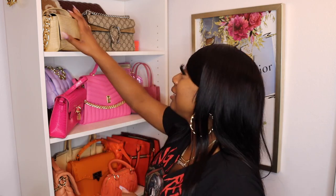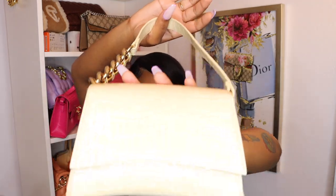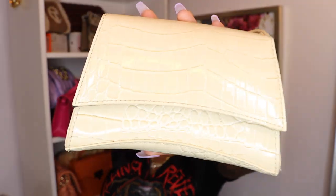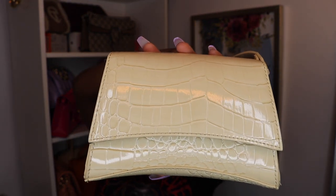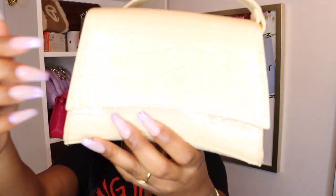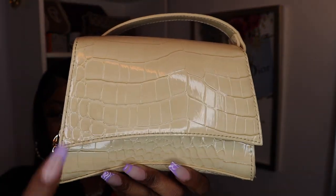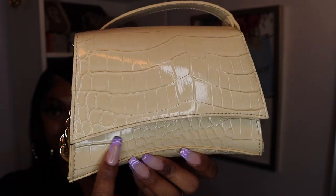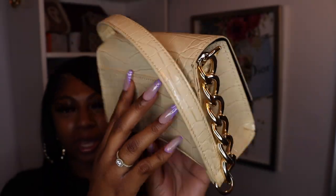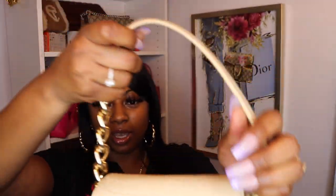So let's get into the next one. This is a new bag that I just got recently. This one is super cute. Look at the details. It's like a snakeskin. The material is cute because these are big snake skins, and then these are small, and that's how it is on the back. It has only this one gold piece right here, and the strap is exactly the same.